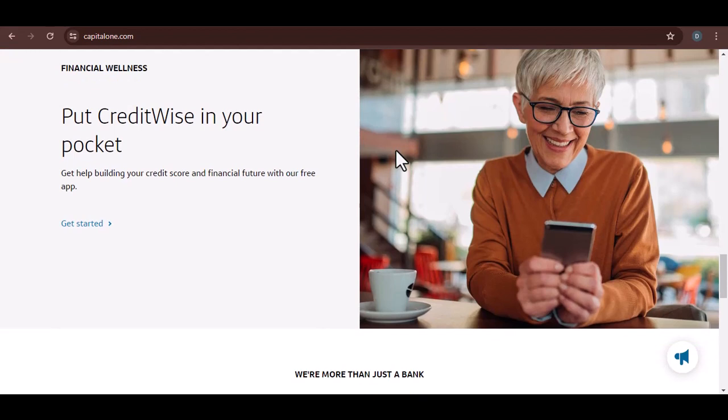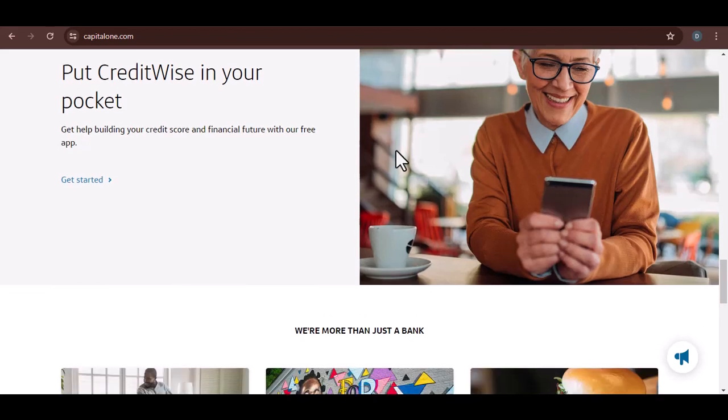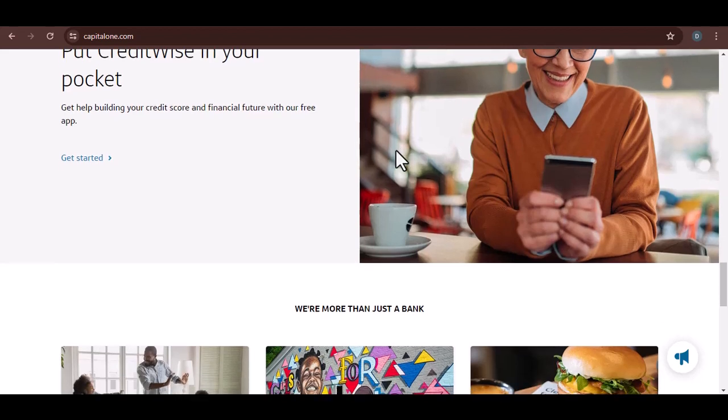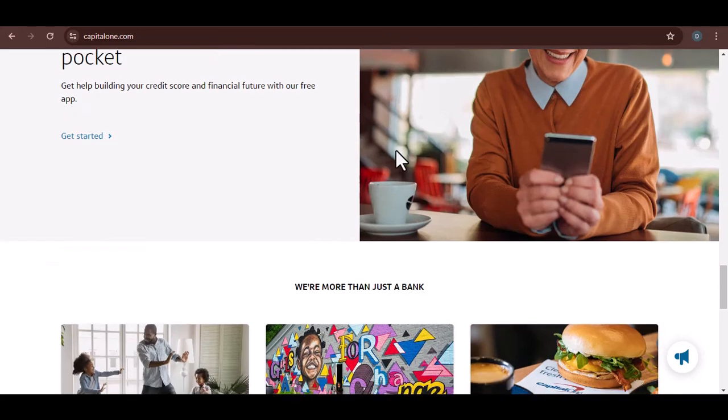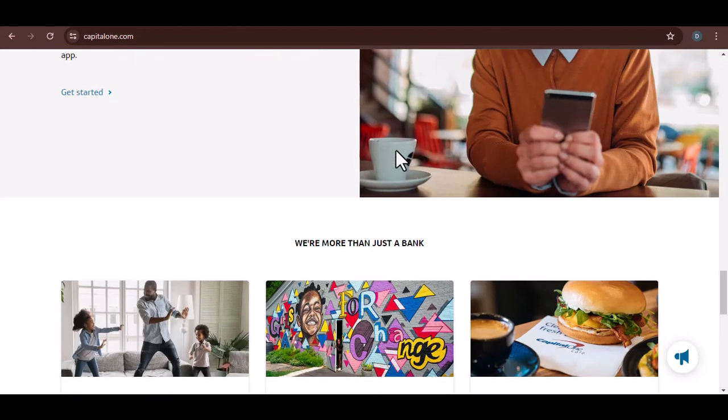Using Capital One's virtual cards, a walk in the park. Capital One makes using virtual cards a breeze. You can access and manage them directly through the Capital One mobile app or your online banking portal. With a few clicks, you can generate a new virtual card with a specific spending limit, making the entire process incredibly user-friendly.